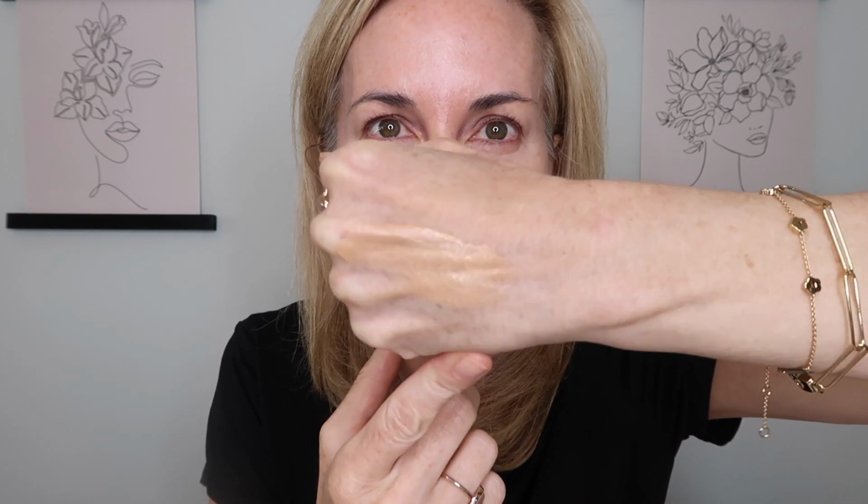Here is the color Light, and as you can see, you guys, I've let it oxidize just for a second, and I think it's gonna work out just fine for my skin. And it contains an SPF of 30. So let's go ahead and put this on my skin and see how it works out.